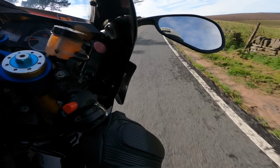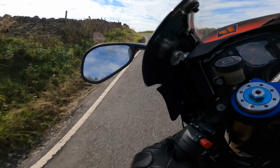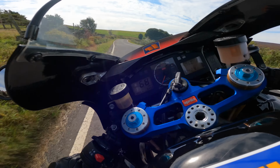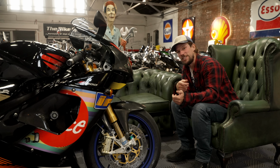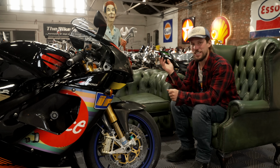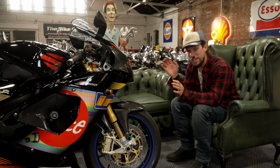Flicking side to side took a little bit more effort than you're used to with modern bikes, but once you'd picked your direction and turned it, it just sort of carved its way through the corner. Several times when I first hit the corners, I was picking up because I'd gone into the apex too sharply. Really, really impressed with that.